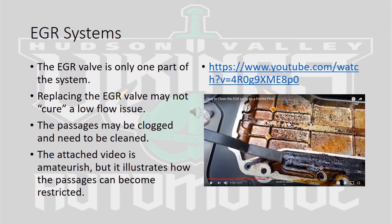When we have restricted flow of the EGR system, typically what we're going to do is replace the EGR valve itself. You'll see people talk about cleaning the EGR valve. Personally, I've never had a lot of luck with that. And if it's for a customer's car, I'm not going to take the chance. I'm just going to replace the EGR valve. I'm not going to take the chance of cleaning it and not having it totally clean so the problem is still there. Just replace the EGR valve if it's needed. Even for my own vehicles at this point in time, I'm not going to waste my time cleaning the EGR valve. I'm just going to put a new one on there.